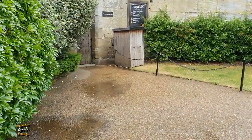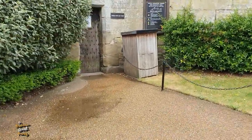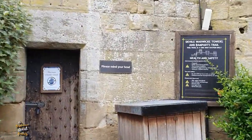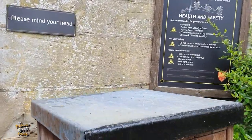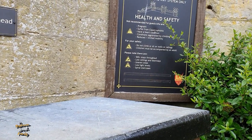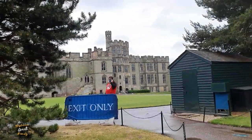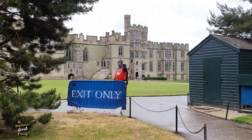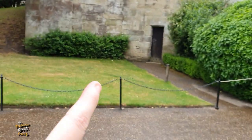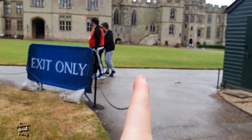So yeah, you can see there it is. Come down, come over here. There is obviously the slope and the stairs throughout. Those steps are quite hard, aren't they? At one point, and then over there, obviously, you've got the Bear Tower. The jail is over there somewhere, isn't it?